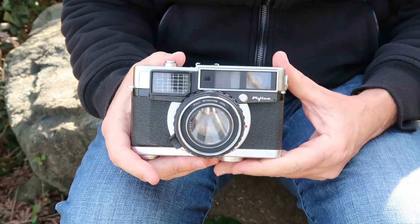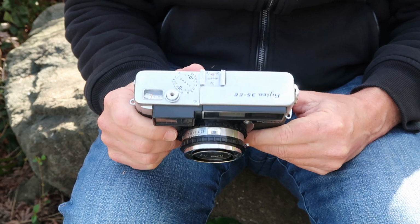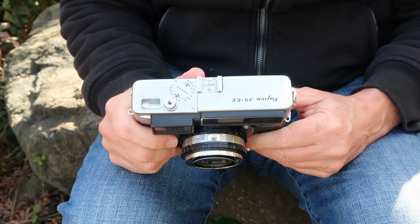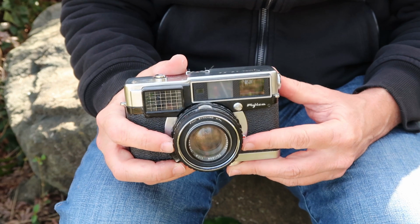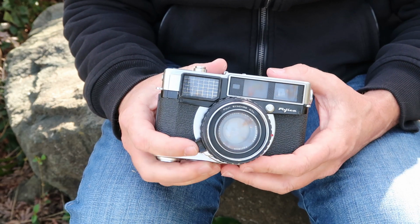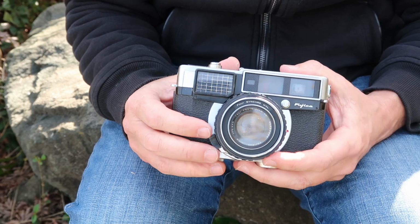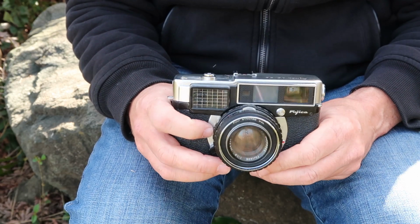And in this case it's quite an old one, a Fuji or Fujica 35EE, the E standing for electronic exposure. The Fujica 35EE was released in 1960 or 61, and it was an evolution of the earlier Fujica M and ML rangefinder cameras, with the addition of a built-in light meter and electronic exposure system. Otherwise, the cameras have the same operating system.